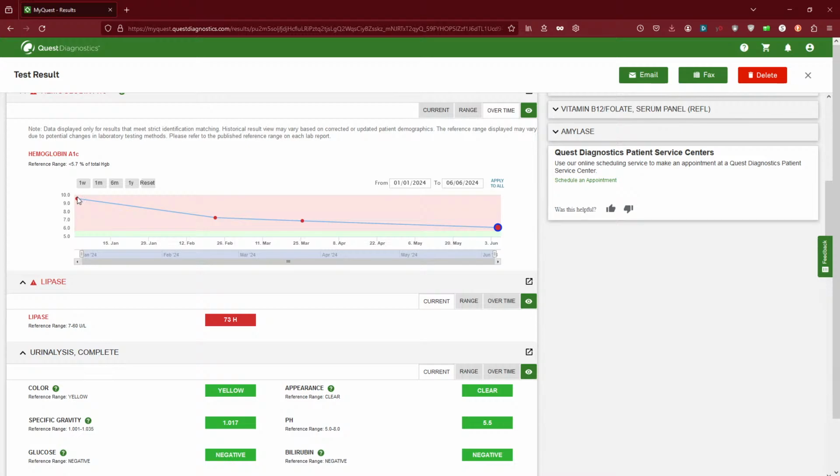Over here, this is before January. Look at this. January 2nd, 9.6. I was 11 when I was in the hospital. Then I went down to 7.3. And then I went down to 6.9, should be. 6.9, and now 6.1.